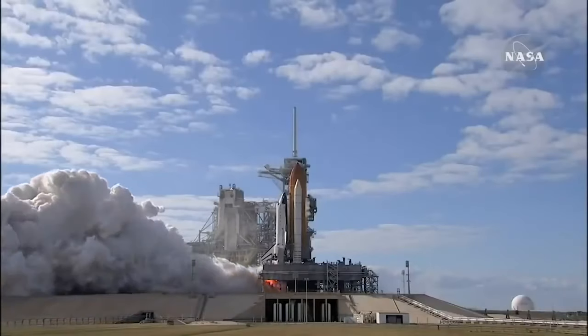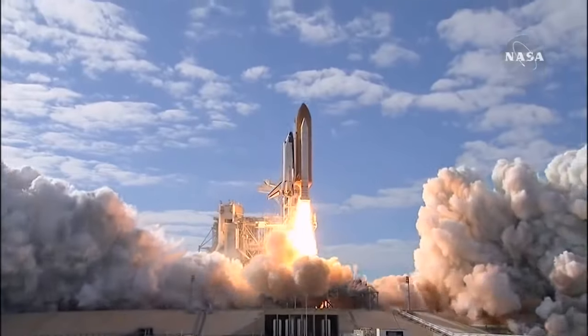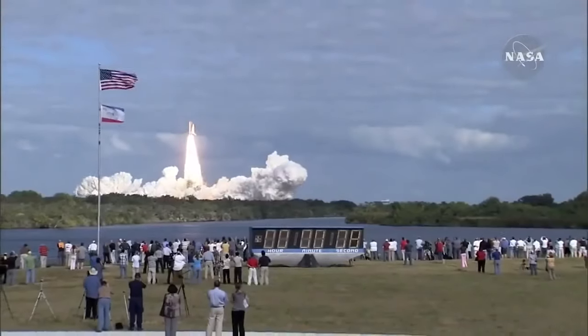Okay. 3, 2, 1, 0, and liftoff of Space Shuttle Atlantis on a mission to build, resupply, and do research on the International Space Station. I'm an astronaut in outer space, and I eat things that are dry, sealed in bags.